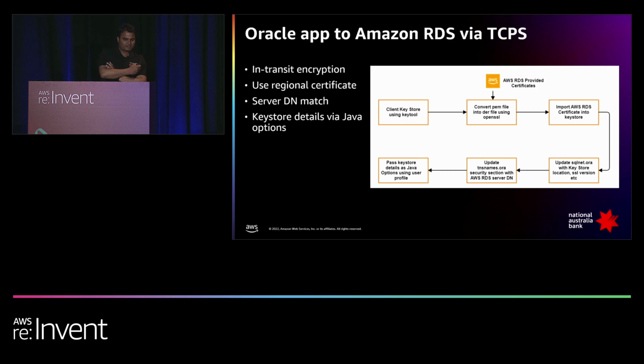At a high level, we create a client key store. We take the AWS RDS regional certificate and convert it into DER format so that we can import it with the keytool. We update the sqlnet.ora and tnsnames.ora files with TCPS configuration like port, protocol, SSL version, and wallet. We pass this JKS information into the Oracle application using Java arguments with the help of the operating system user profile. We fully automate this process using EC2 user data scripts. So now whenever a new EC2 machine is created, it's ready to connect to AWS RDS securely.